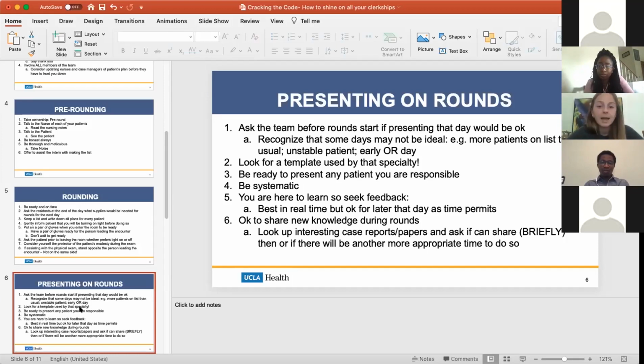And then for any patient that you've been seeing, I would just be prepared to present, doing that pre-work and pre-rounding, and understanding how the information should be communicated. And being as systematic as possible. Again, taking notes, making sure that you're following the same order every day to make sure that things aren't slipping, and being super comprehensive.